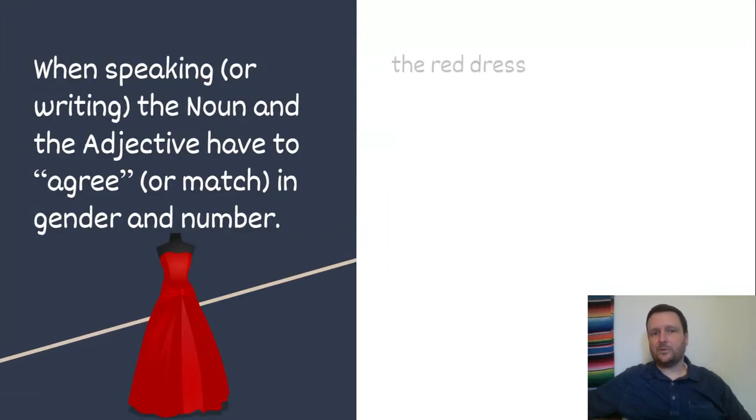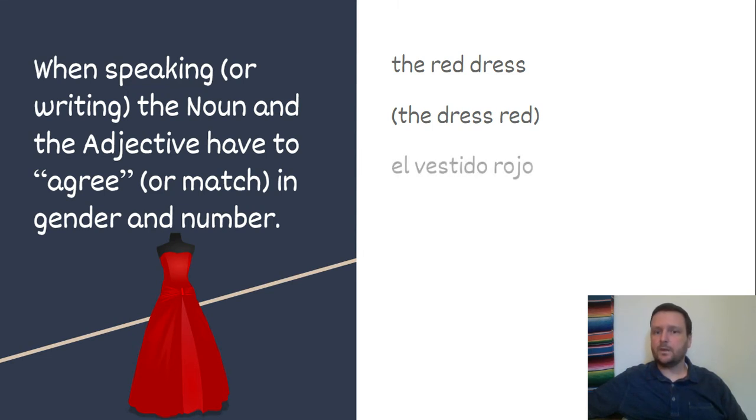Here we have a red dress. The red dress, as Spanish would like to say, the dress red. If you've studied your words, you'll know that dress is el vestido, and red is rojo. Now, el vestido is a masculine noun, so we use the masculine modifier rojo. In this case, it's singular, and we end up with el vestido rojo.